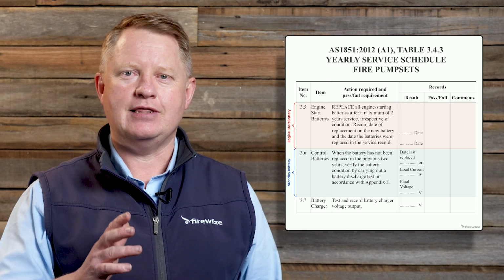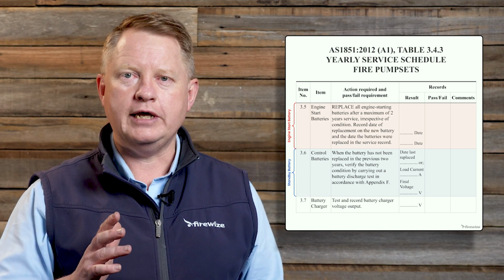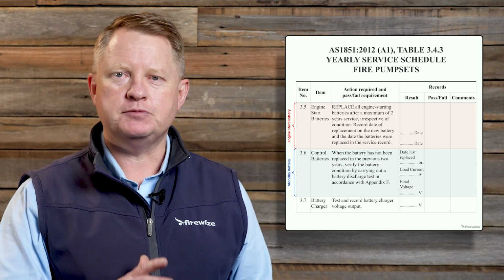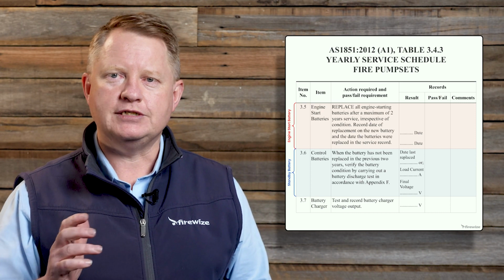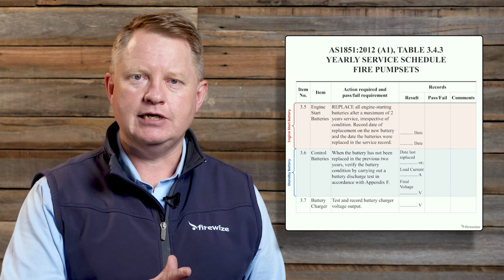At the time of recording this video, Item 3.5 of Table 3.4.3 of Australian Standard AS 1851-2012, incorporating Amendment 1, states that for engine start batteries, replace all engine start batteries after a minimum of 2 years service, irrespective of condition. Record the date of replacement on the new battery and the date the batteries were replaced in the service record. Nowhere else in the standard does it require batteries to be replaced every 2 years.